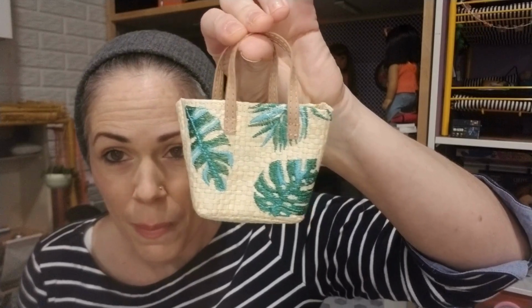All right. So this cute one came with a long, like a maxi dress. I don't remember the name of the outfit, but it's embroidered, very beachy. Only going to use this for summery outfits and summer things, but it's cute.